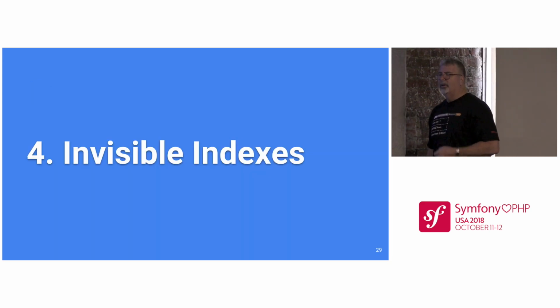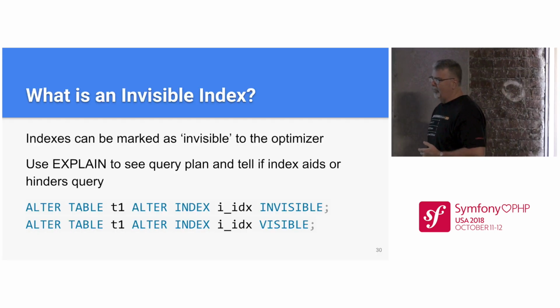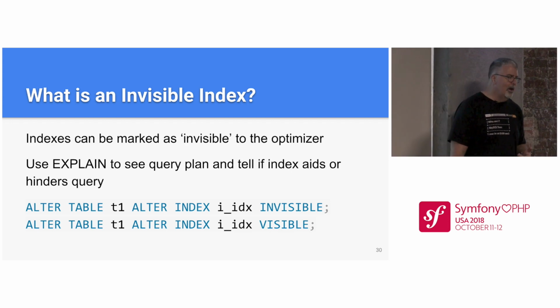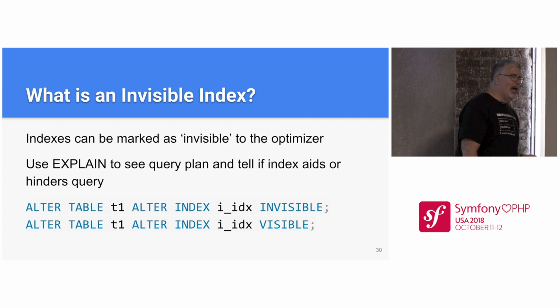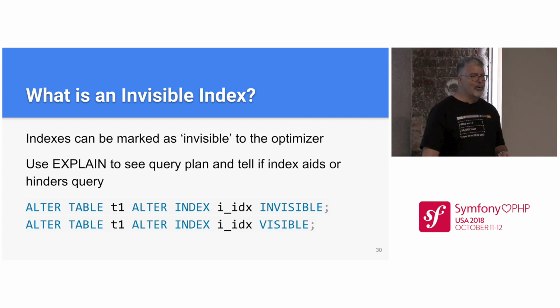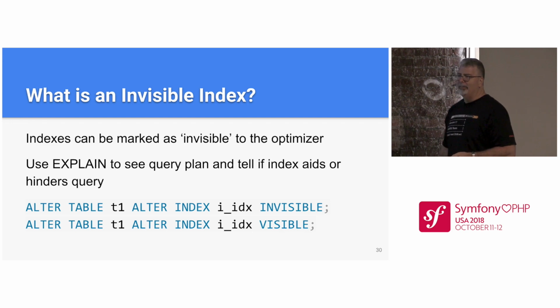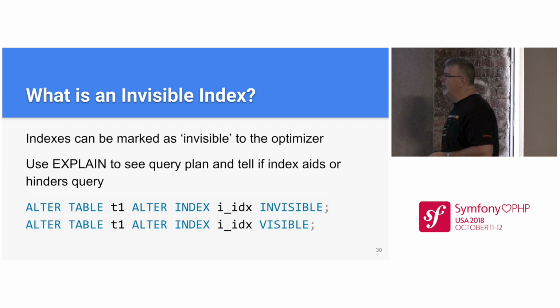Invisible indexes. This is also something for the optimizer. In the past, if you had a query and you weren't sure if the index was useful for you, you'd often just blow away that index, run explain on that query, only to find out that, yes, you really needed that index for the query. So you go to rebuild that index, and it might take seconds, minutes, hours, days. It wasn't an efficient way to do that.